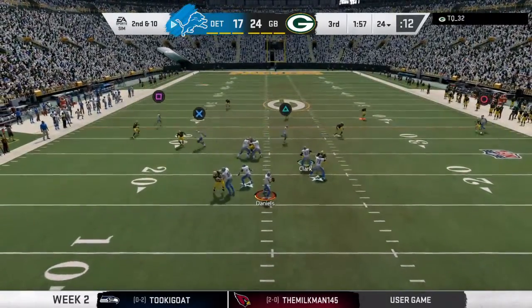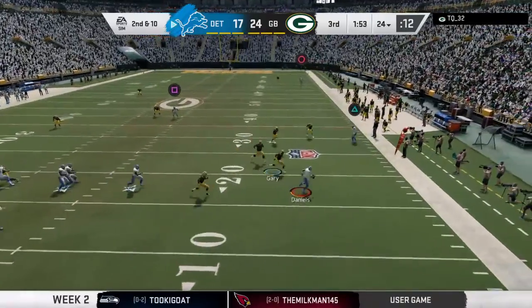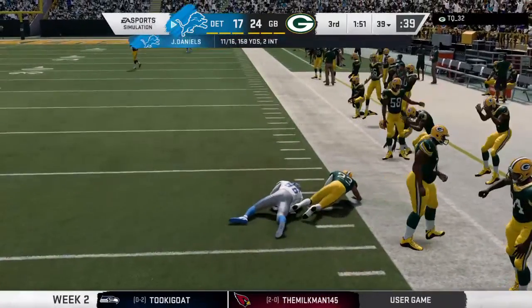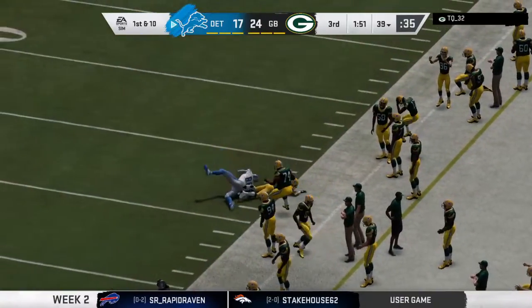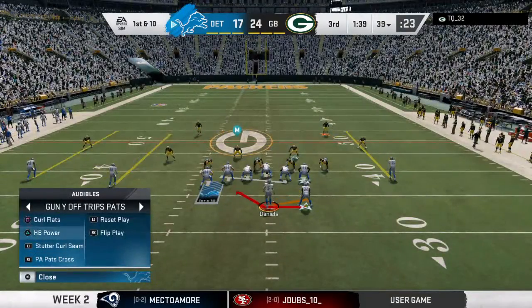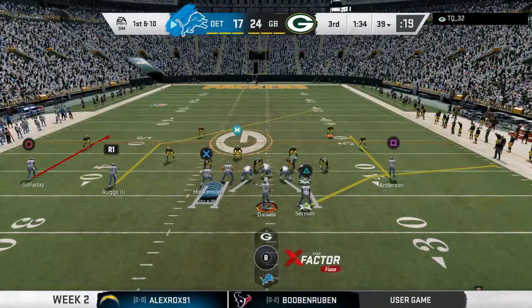To throw again. Daniels. Flush to his right. And this time he's got the hook up. It's complete. 15 yards for the Lions there on a 1st down. Sometimes it's designed, and sometimes you just have to know when to leave the pocket and move and make something happen. And on that play, he was able to get on the run and was still accurate throwing the football.